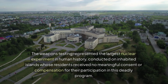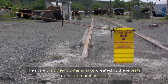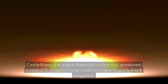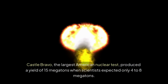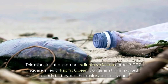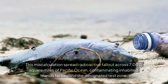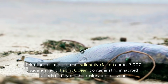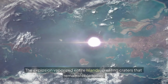The scale of nuclear contamination created by these tests defies comprehension. Castle Bravo, the largest American nuclear test, produced a yield of 15 megatons when scientists expected only 4 to 8 megatons. This miscalculation spread radioactive fallout across 7,000 square miles of Pacific Ocean, contaminating inhabited islands far beyond the designated test zone. The explosion vaporized entire islands, creating craters that remain visible today.